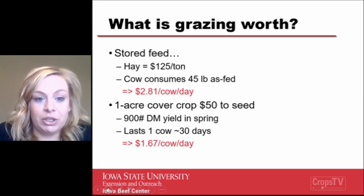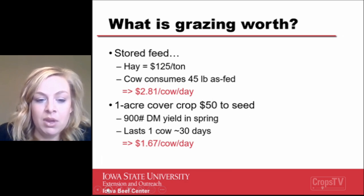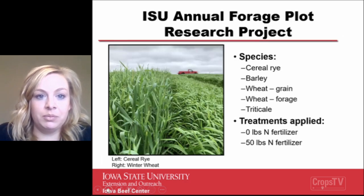Based on our Iowa State research from those 5 years of spring grazing, on average, we ended up with about 900 pounds of dry matter per acre. So that's what we're going to use in this scenario as our estimated tonnage of forage that we're going to have from establishing this 1 acre. This would last a cow roughly 30 days, just a little bit shy. And so using that math, we're looking at about $1.70 per cow per day for grazing that cover crop, using those establishment costs. So again, still significantly cheaper than providing that stored feed to those females.